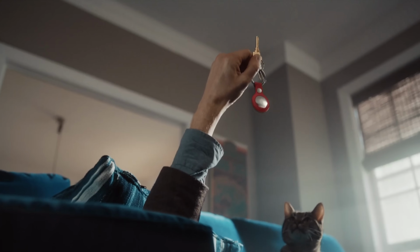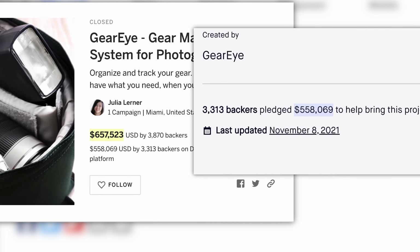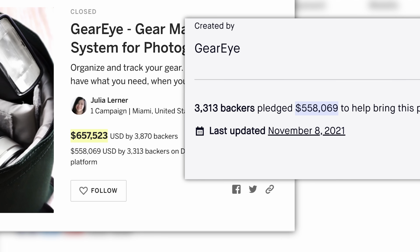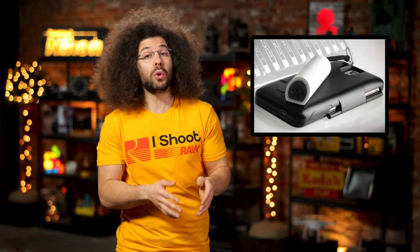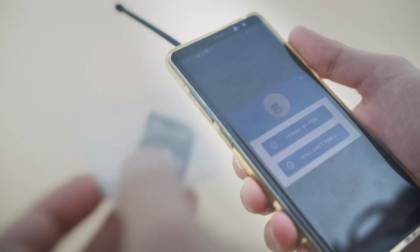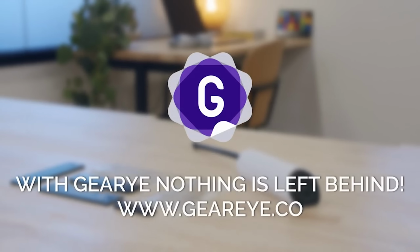At this point, I've put Apple AirTags in all of my camera bags and even inside of some of my cameras. Now, it sucks that Gear Eye raised over $1 million and hasn't been able to deliver. The fact is, even if they finally do deliver, the product is so out of date that it doesn't even matter at this point, and you probably won't even use it.